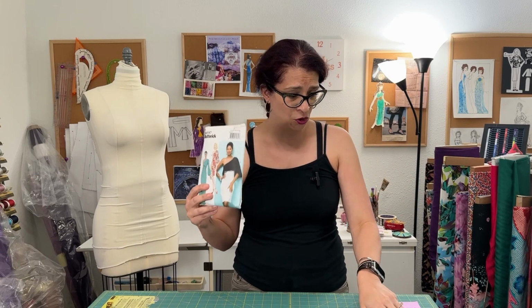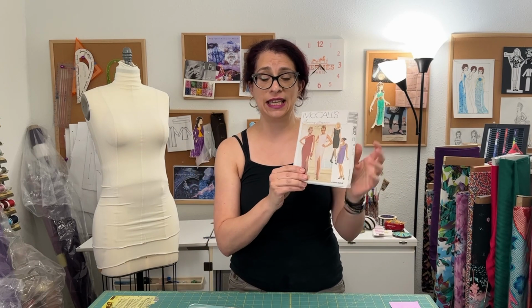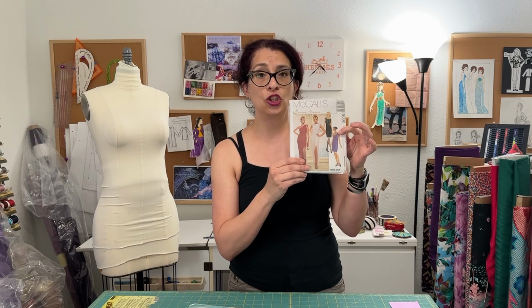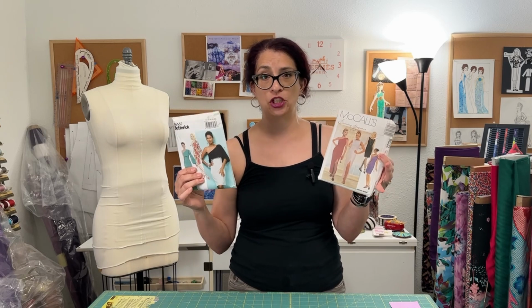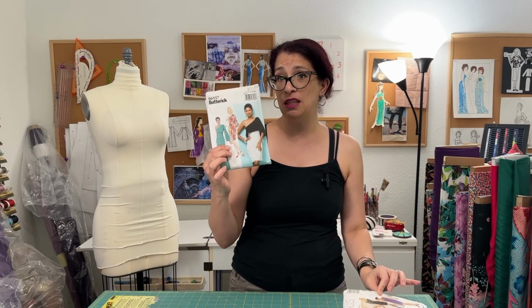And then I found another dress from the same vendor, which is slightly different. It has princess seam lines and a slightly gathered shoulder, one shoulder. And so I thought, well, let me just get both of them because I got a discount if I bought two and shipping was free. So that's what I went with. But I think this is going to be the pattern.